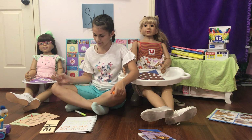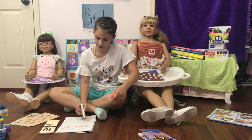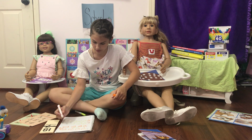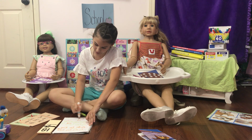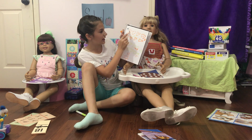So, if we want to add 1 to 7, instead we could add that 1 to the 4, and that makes it 5. Or we could add it to the 3, which would be the easiest way, and that would now equal 4. And then we say 4 plus 4 equals 8. So that's what we did.